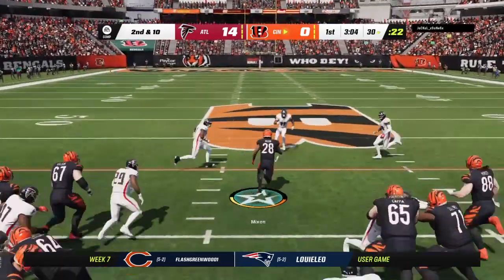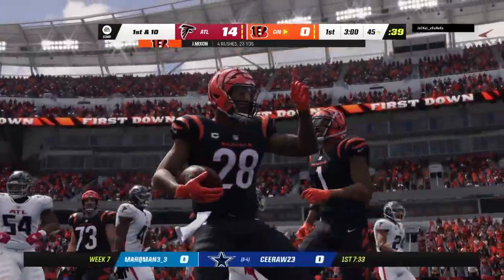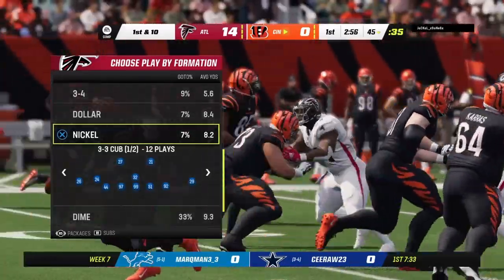Burrow going to give this to Mixon. And he'll be tackled right on the chalk of the 45. That one good for 15, and the Bengals get a first down.